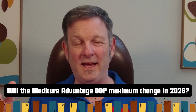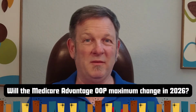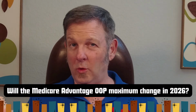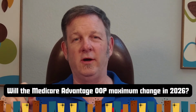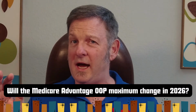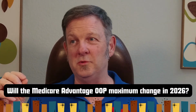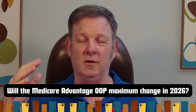Now, most plans already have limits below that cap, but this official CMS reduction gives beneficiaries a bit more protection. So, projected for 2026 and beyond, many insurers are expected to maintain their lower maximum out-of-pocket caps for the year, but may shift how cost sharing is distributed. So put it in English, even though your overall cap is going to stay the same or drop, you could see higher co-pays on some services, like specialist visits or outpatient procedures. You could go to more co-insurance and fewer straight co-pays so that the carrier controls their costs.